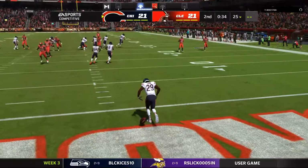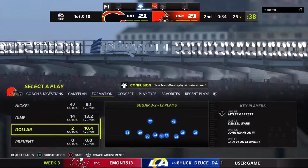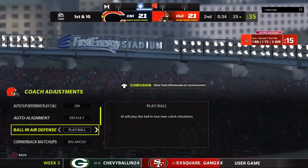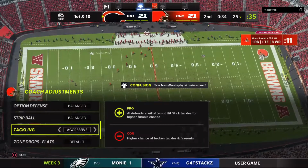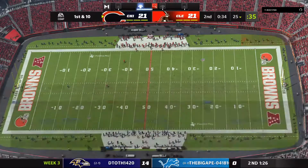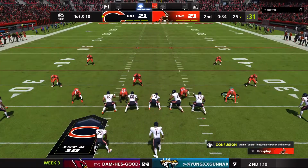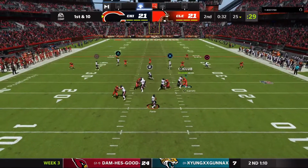And here comes a return from a few steps into the end zone. At their own 25-yard line. The Bears offense ready to go for their next drive as they will take over here with a little more than 30 seconds remaining.